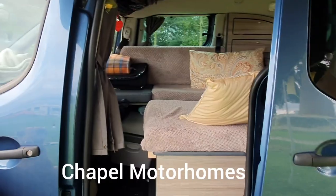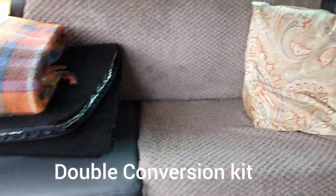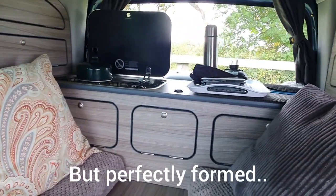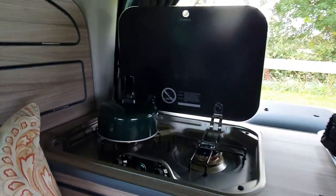Right, time to show you the van, I'm guessing. Okay, a bit difficult to get a decent shot in here because it's quite tiny. Just to show you the kitchen, the gubbins.